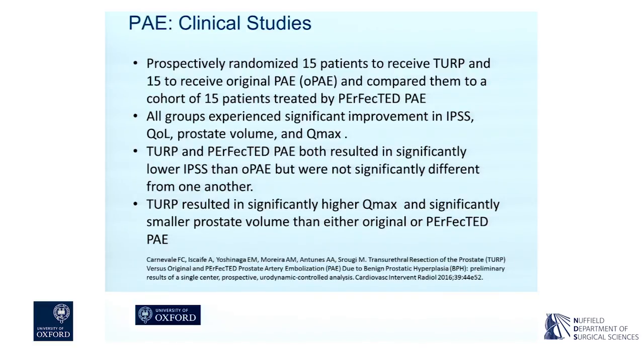Now, what they do with this is they go into the prostate artery in the proximal segment, they embolize, they then place the catheter distally, embolize more, just to try and optimize their embolization endpoint. In all groups from this study, they experience a significant improvement in their IPSS, quality of life, prostate volume, and Qmax. And they found that the TURP and perfected PAE groups both resulted in statistically significant lower IPSS than the original PAE, but there were no differences from one another. Finally, they concluded that TURP resulted in significantly higher Qmax and smaller prostate volumes than either of the PAE groups at 12 months.